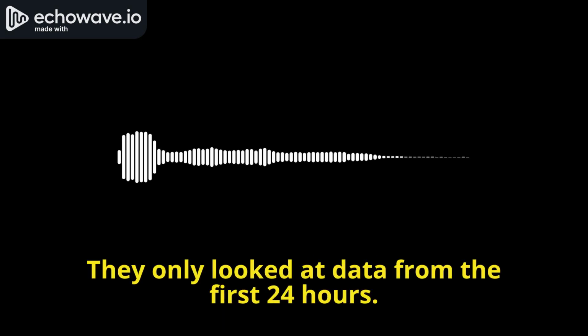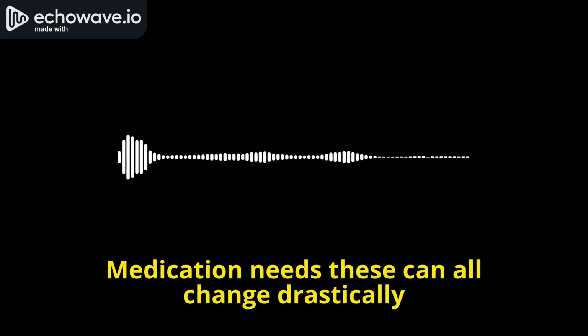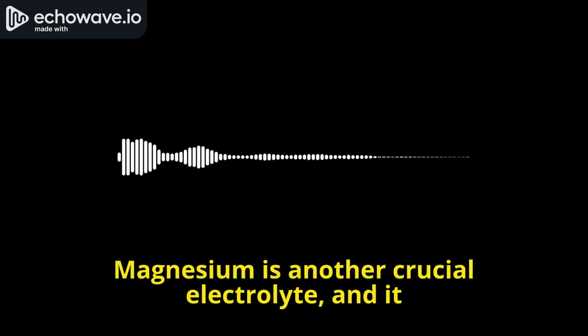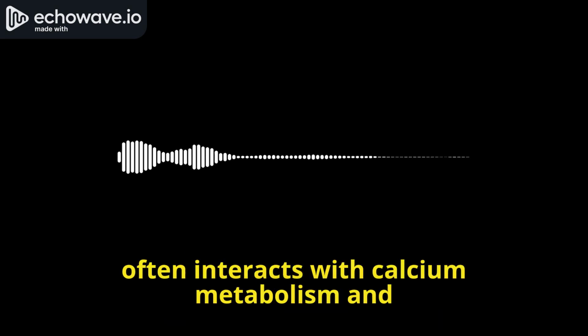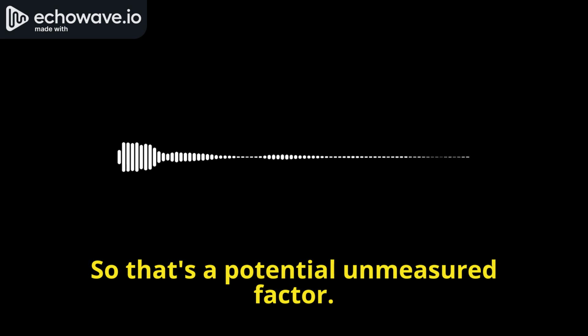They only looked at data from the first 24 hours. Oh, right. Calcium levels, blood pressure, and medication needs can all change drastically over a longer ICU stay. So we don't know from this study if these relationships persist beyond that first day. Good point. Anything else major? They noted they had limited data on magnesium levels. Magnesium is another crucial electrolyte, and it often interacts with calcium metabolism and function. So that's a potential unmeasured factor.